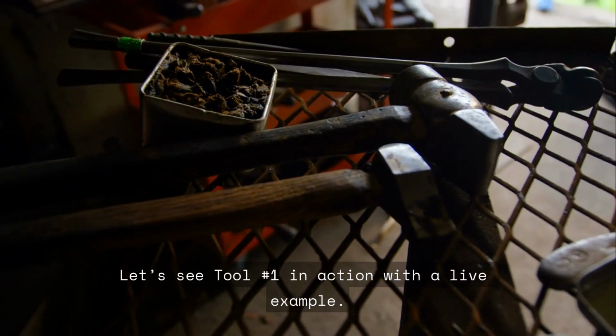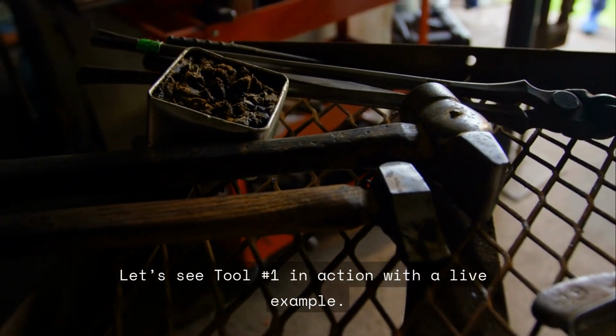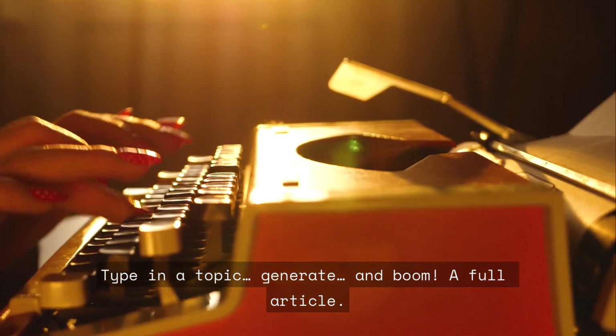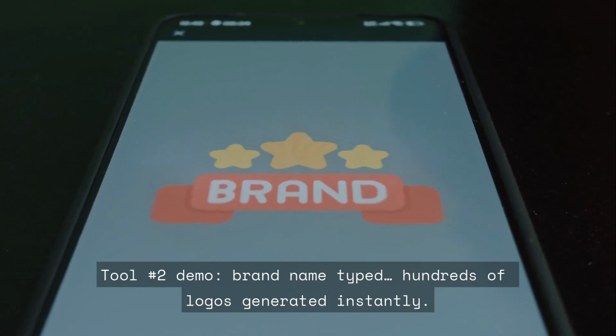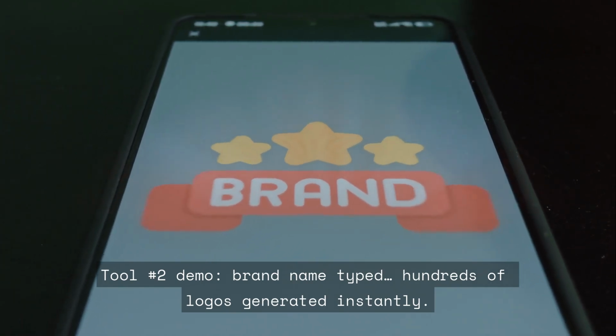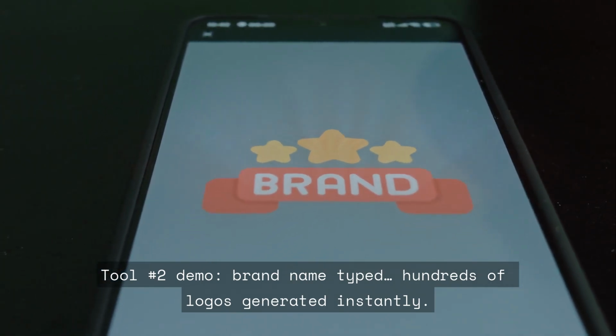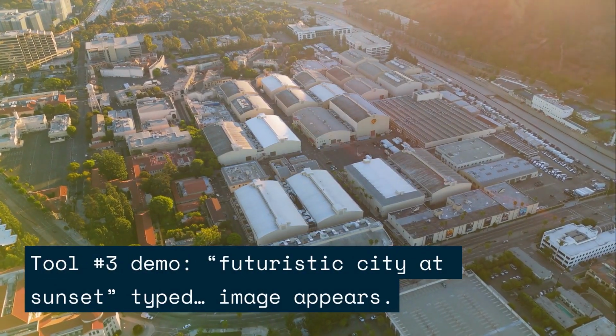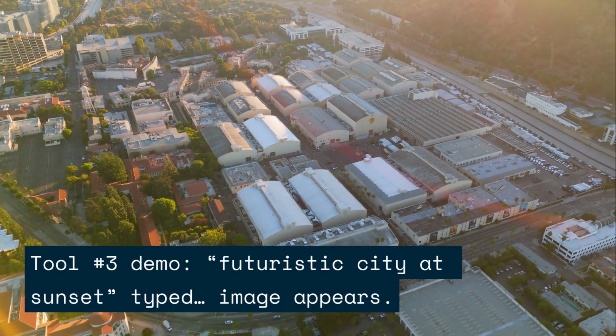Let's see tool number 1 in action with a live example. Type in a topic, generate, and boom, a full article. Tool number 2 demo. Brand name typed, hundreds of logos generated instantly. Tool number 3 demo. Futuristic city at sunset, typed, image appears.